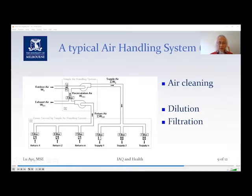You can see from this diagram, we have a lot of filters there. Again, depending on the quality of the filter, they can filter small particles or larger particles. Like our face masks, some of them can filter very tiny particles, and filtering efficiency is an important parameter for filters.